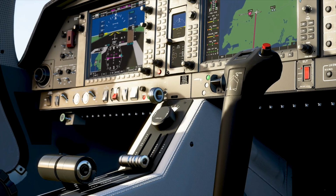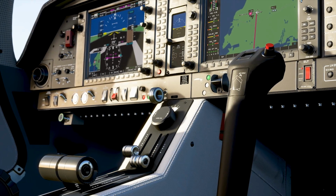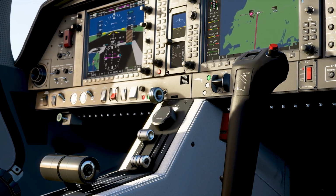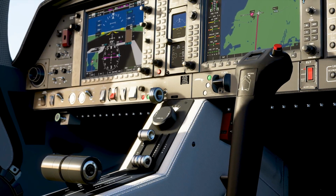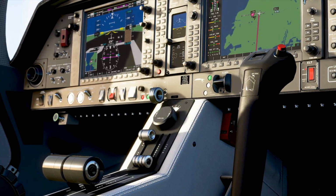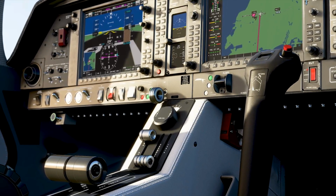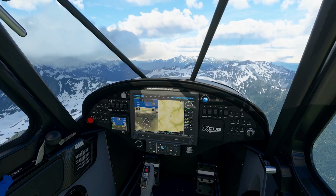This shot here of the TBM we're seeing is beautiful as well. As it flies to the left-hand side here, you'll see that go up. Now, when that goes up, the parking brake, you're going to see the lighting change on the actual knob, and that's that realistic engine. I love this shot here that we're seeing of the X-Cub.